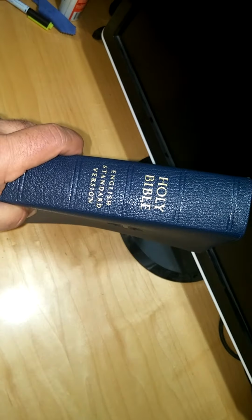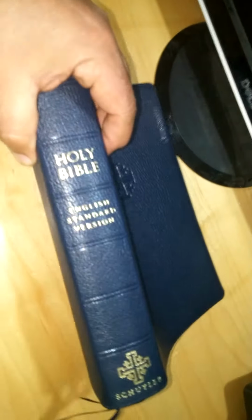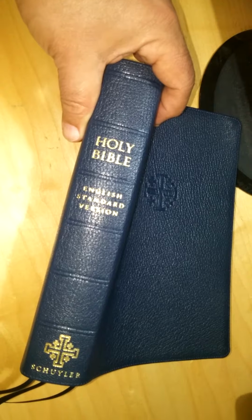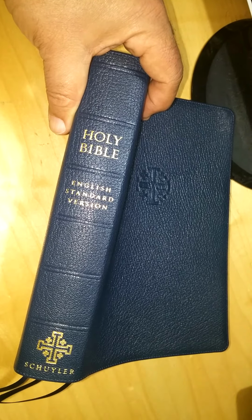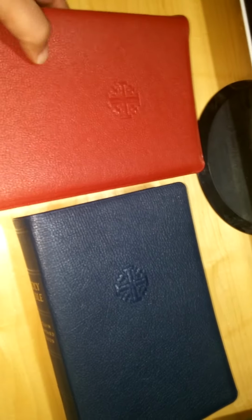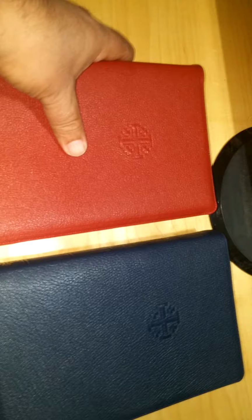You can see how the Holy Bible English Standard Version is bigger. It's the stamping. They paid more attention to the stamping and making it, I guess, more in line with the size of the Bible. I know the Holy Bible, the English Standard Version, is very tiny on the original version. You can also see I bought one for my wife, in red, for Valentine's Day.